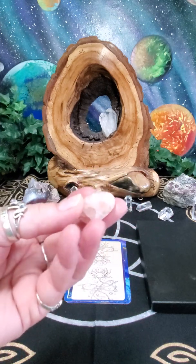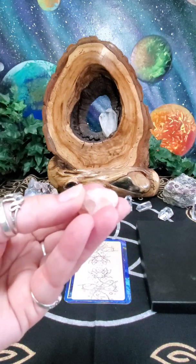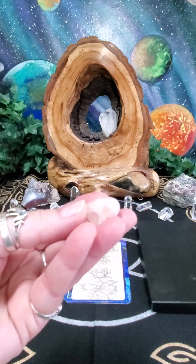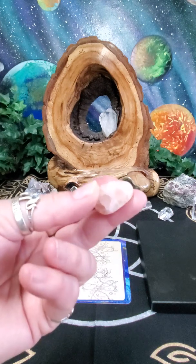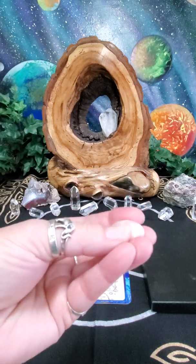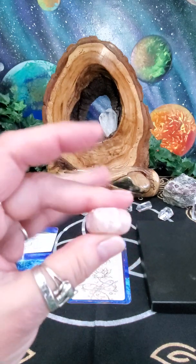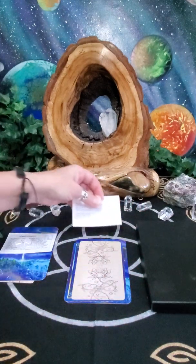Physically, it's also good for dissolving pain, lowering blood pressure, assisting in treating disorders of the lower limbs and joints, and it can harmonize the body's ability to assimilate calcium, and that's good for all the calcites. Doesn't matter what color it is. It's very good for anything calcium related, so bones, teeth, etc. So that is your stone, red calcite.